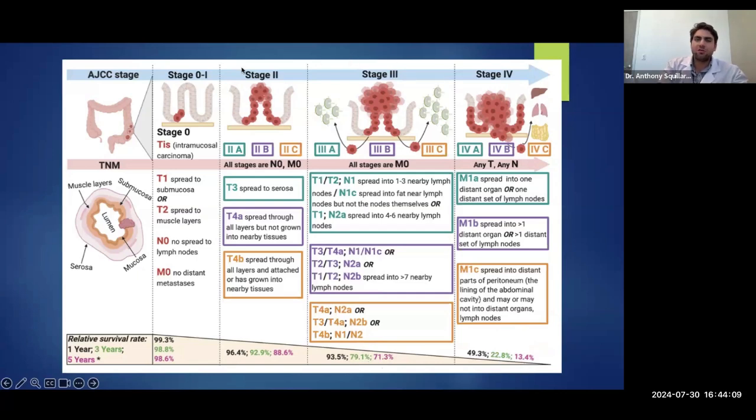So these are the folks, stages 0 through 3, hopefully not stage 3, but stages 0 through 3, that we try to catch on colonoscopy. Those are exactly the people that we know we can beat cancer. Okay.